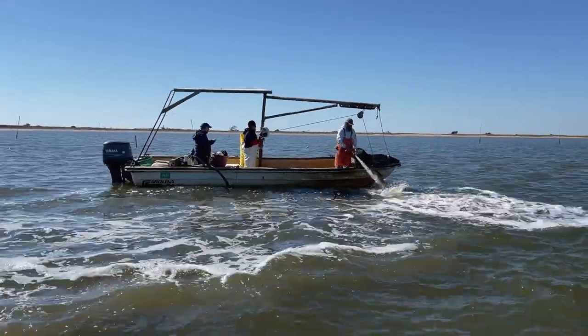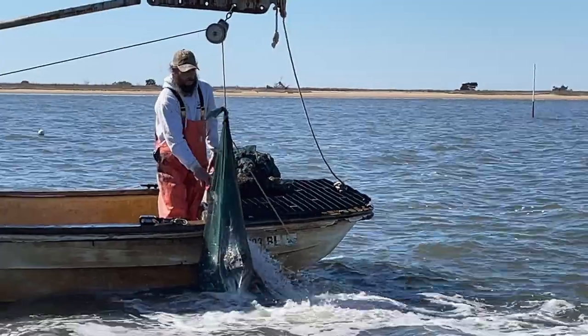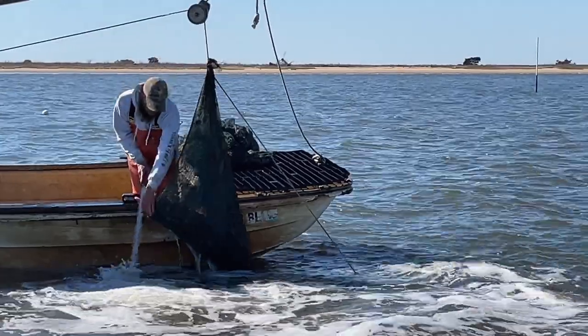I am in a boat in the Cape Romain National Wildlife Refuge, and I'm speaking with Jeff Massey. And your family has a seafood business down here in McClellanville. We do. Livingston's Bulls Bay Seafood. And today we are out harvesting clams, and they are at the bottom of this waterway that we're in.